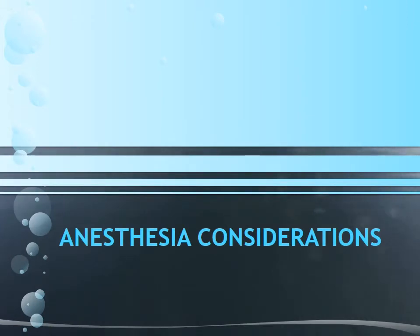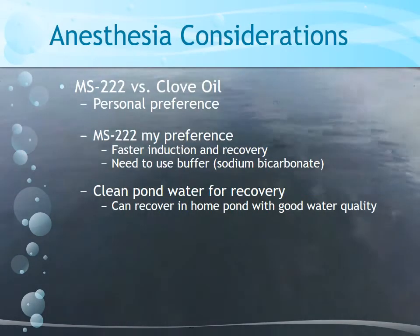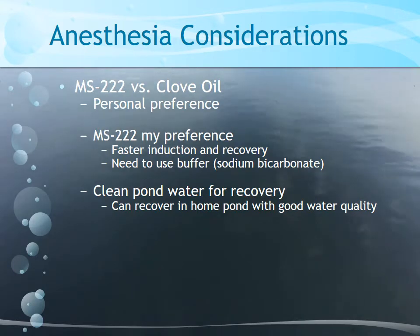So, as far as surgery goes, all fish are anesthetized into a surgical plane of anesthesia before we even attempt to cut them open. Some considerations you need to make with your veterinarian: MS222, also known as tricaine or Finquel, versus clove oil. Both work just fine. It's usually a personal preference of the veterinarian.